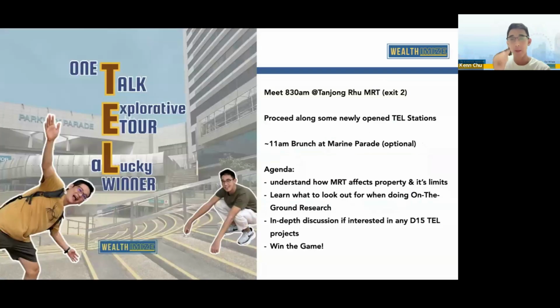We wanted to come up with the idea of why don't we bring the classroom outside? Why don't we walk around with everybody? Unfortunately, of course, we cannot go to a particular resale unit and get 20, 30, 40 people to go there and see, it is not possible. But we can see from the outside, which is good enough for us to really analyze the place.